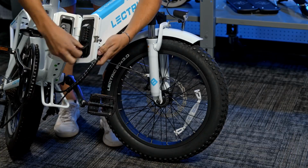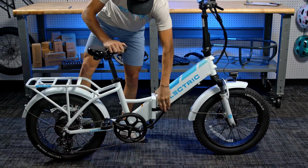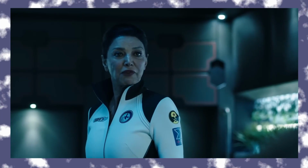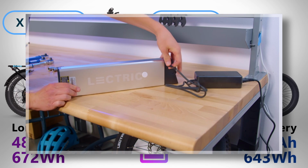having to stop, fold it, slide the battery out of the frame and fold it again, every time you want to remove the battery, it can get a bit tedious. But if you rarely take the battery off the bike, this may not be a factor to you.